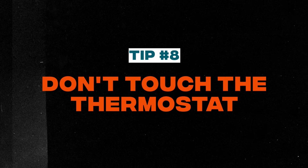Number 8, don't touch the thermostat. I know, I sound just like your dad, but Pops is right. Being smart with your energy usage can lower your bills. You can also use energy-efficient appliances, unplug what you're not using, and seal up any windows and doors to prevent energy loss. All right, next category is transportation.